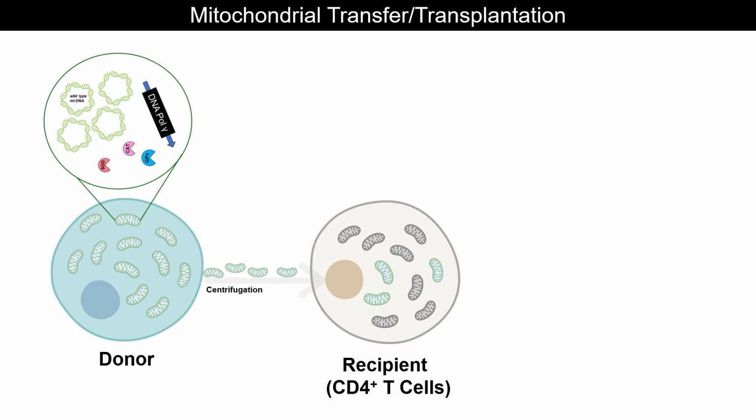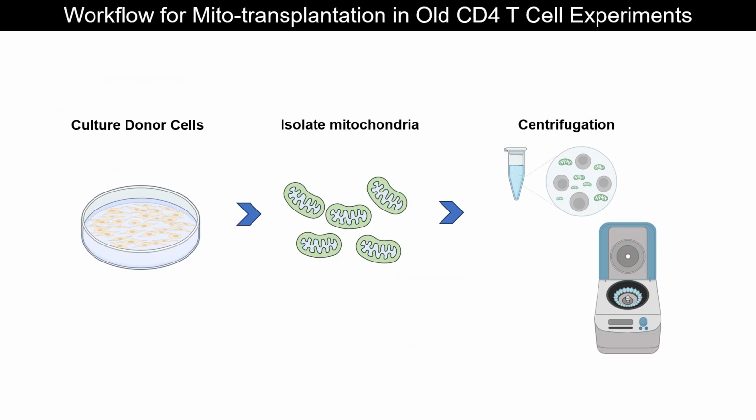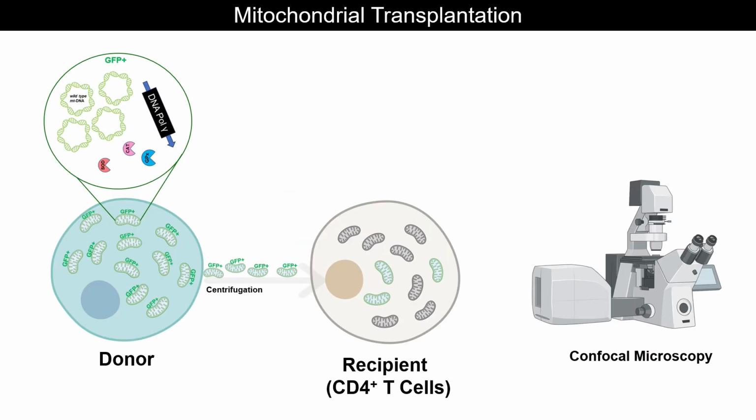And so in my work, when I first started looking at transplantation, I was interested in whether we could deliver mitochondria to CD4 T cells. I'm an immunologist, a PhD immunologist by training, and I was interested in the impact of aging on T cell function. We established a simple protocol where we could culture cells, isolate mitochondria, and then through centrifugation deliver them to CD4 T cells.